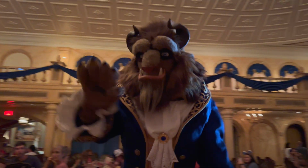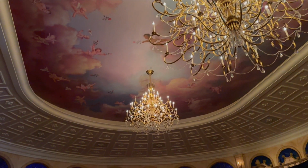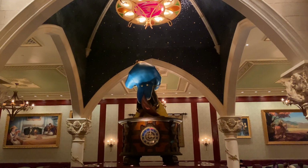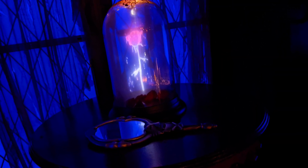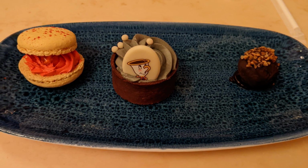He kind of just saunters around, makes his way around his castle, kind of waves, that sort of thing. It is also an individual entree and you're going to get an appetizer, entree, and dessert there. It runs $72 for adults, $42 for children, and it is 2 dining credits on the dining plan.